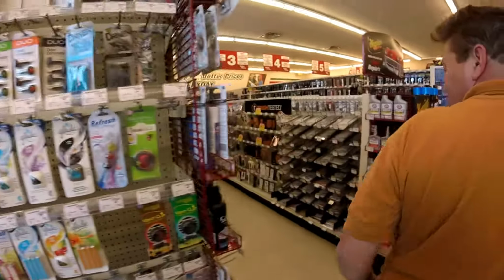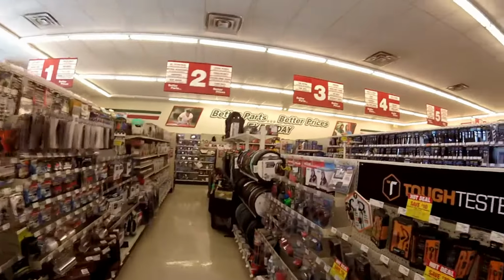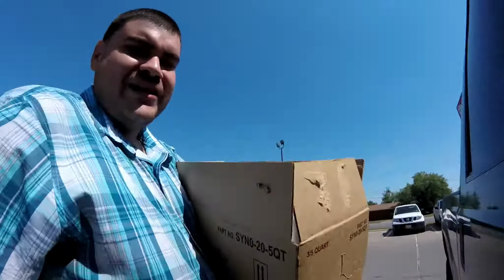I'm going here to O'Reilly's and get some parts. Alright guys, we got all the stuff. Check it out, everything we need. It's a little stuff, you know, a little rebuild of the motor. Nothing too serious. What is serious? We are pulling out a motor. We're at another O'Reilly's because they didn't have the parts that we wanted.